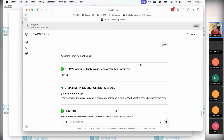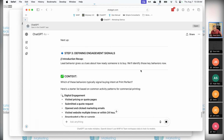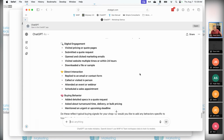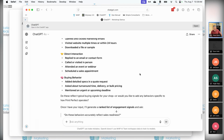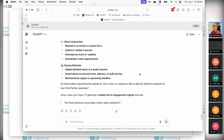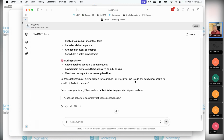We can move on to step 3 and define the engagement signals. Which of these behaviors typically signal buying intent at Print Perfect? Here's a starter list. And again, if we do this in a more meaningful way, we would take those thoughtful moments and say, does that reflect those, or do we want to add any behaviors? So we'll just say that, yes, this is a good list.